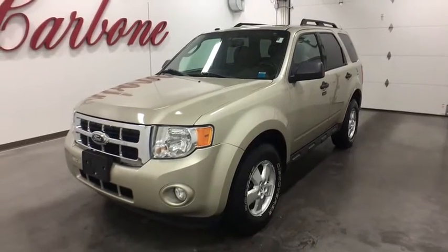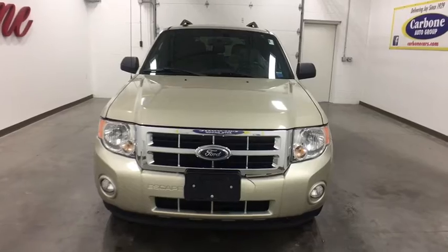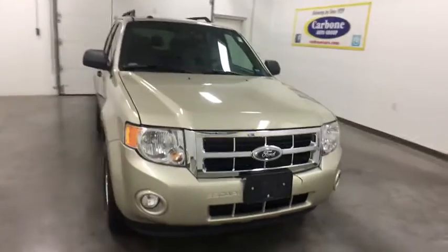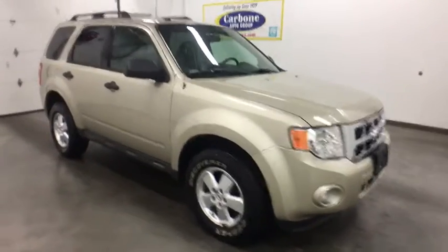The 2012 Ford Escape. Gas engines flex, tow, sip and go with Ford Escape. This vehicle has less than 75,000 miles. Here are some of this vehicle's great options.